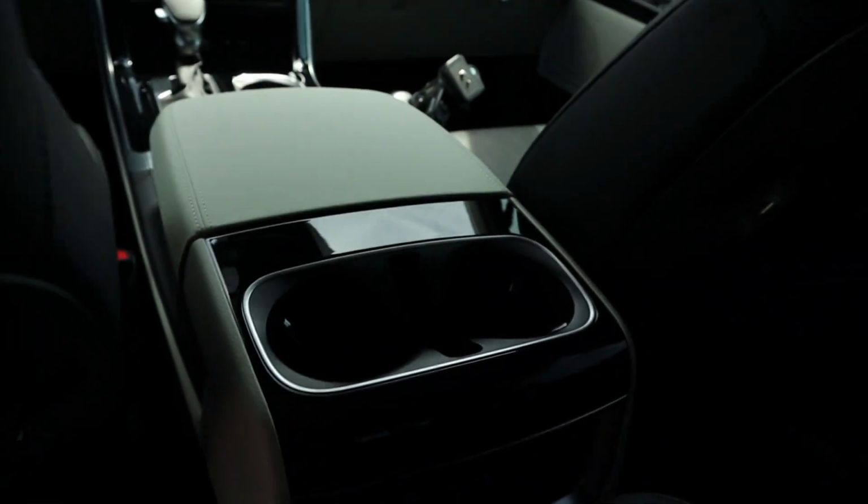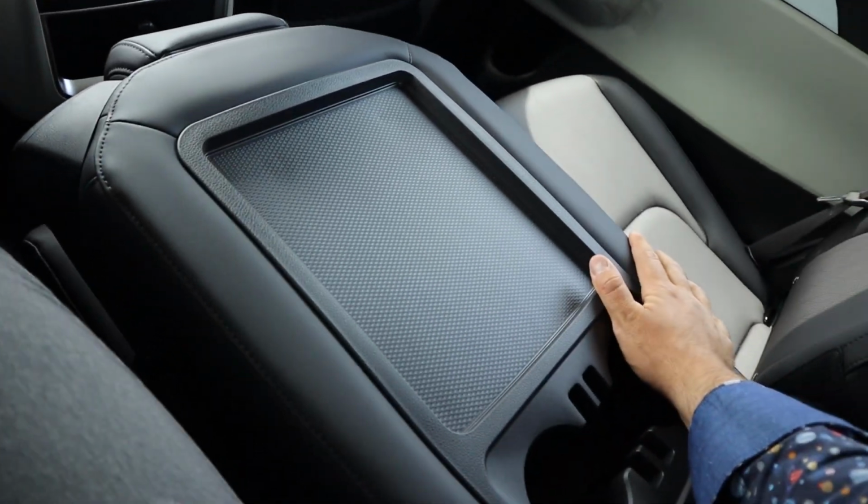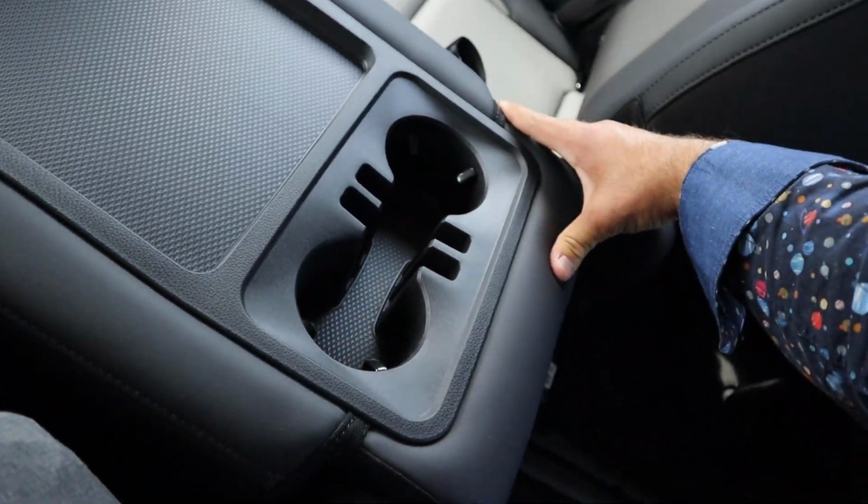We have this button to actually close the door. That's fun. And then we've got some cup holder action here. You got a little 12 volt. And then this is actually a seat in the center, but it does kind of fold down to sort of be a little storage area with some cup holders.